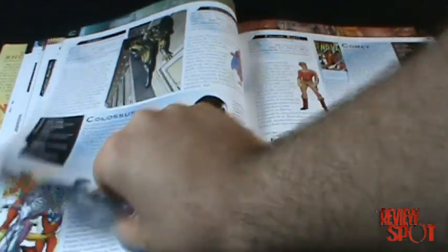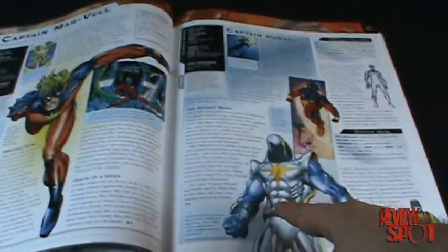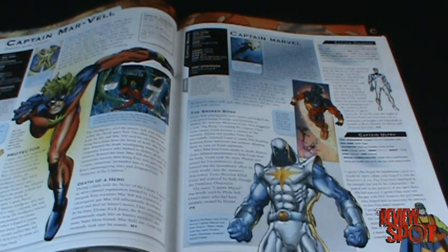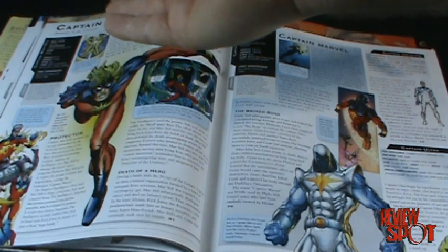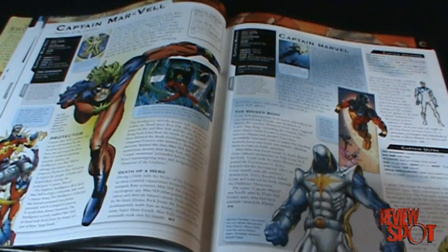Let's find an interesting character here that we can talk about. Well, there's Captain Marvel, for example, and it gives us the different costumes of Captain Marvel. Gives us some history about the character. It's got the real name, occupation, his base of operations, his height, weight, eyes, hair, first appearance. There's a bit of read-ups on the different characters here.